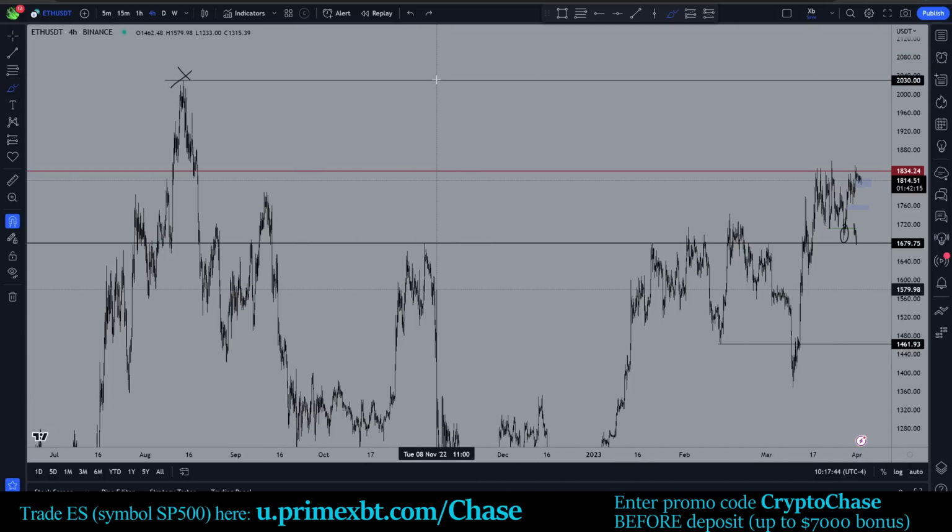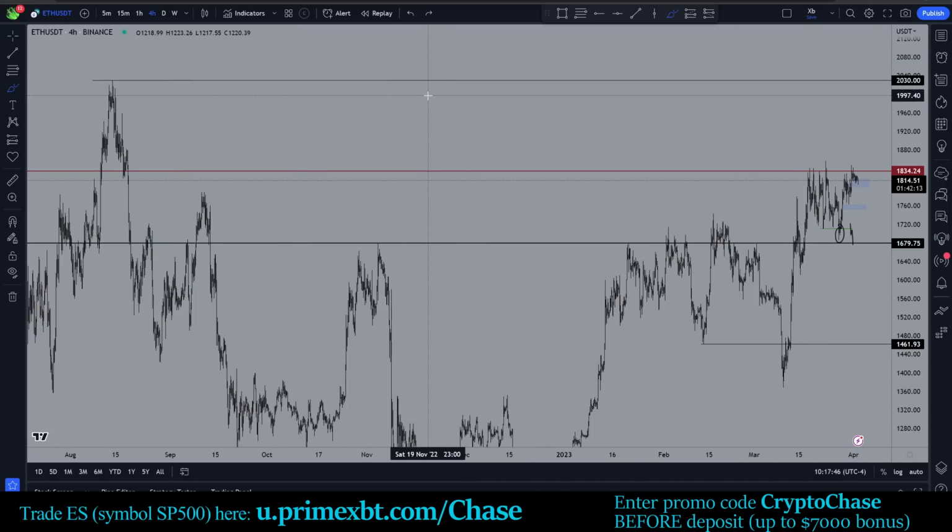I talked about this in my last video. You could look at that if you want to see a weekly or a monthly. But if this does break out, my targets will be here, this swing high here and target here. Okay, target 1, target 2, and we play above those highs.